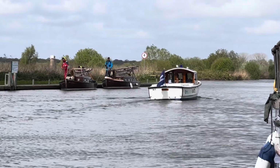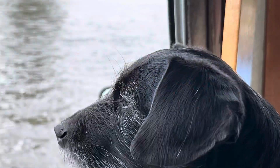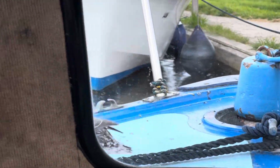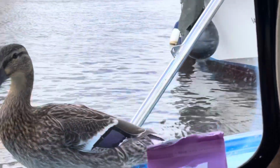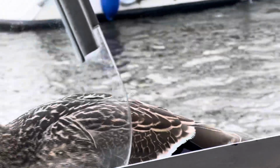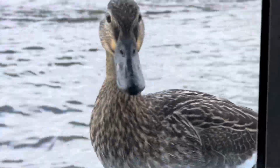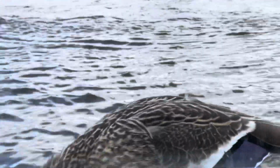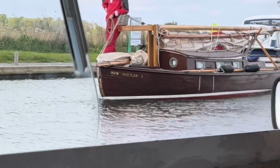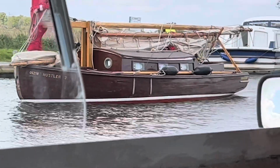Some ducks have arrived right beside the boat, so that's what Millie's watching. I did tell you I have the best filming place on the Broads today, and I think this proves it. A huge thank you to John and Kevin, and Millie of course, for inviting me on board. It has been great, it really has. So different being on a boat and actually filming from a boat than it is from the bank.